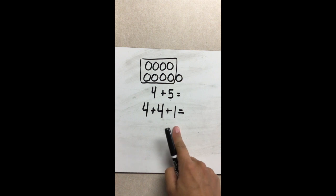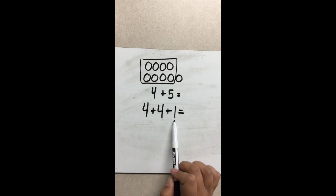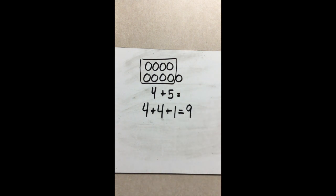I'm going to solve it this way because I know my doubles, and hopefully you do too. If you know your doubles, this should be super easy for you. 4 plus 4 equals 8. I already know that. It's mental math in my head. Now I can just go one higher. I know the answer is going to be 9.